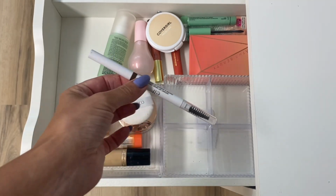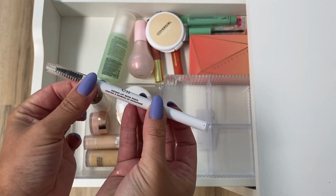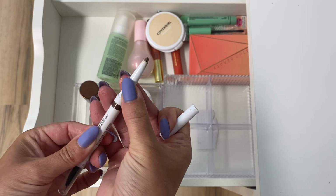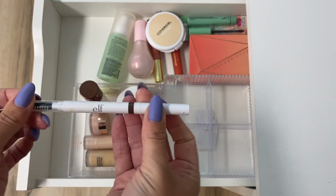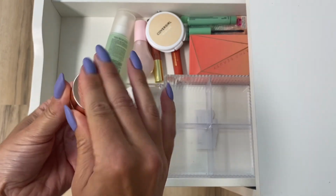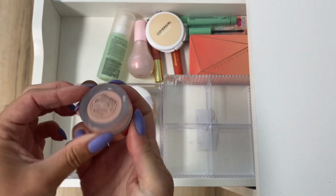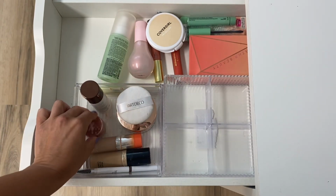I'm gonna keep this brow pencil in because I'm still testing it. This is the e.l.f. Instant Lift Brow Pencil. So far, I think it's just okay, but I'm keeping it in here so I don't forget to include it in a speed review. This is the Ciate London color corrector. I like using this on no makeup days underneath of my eyes.